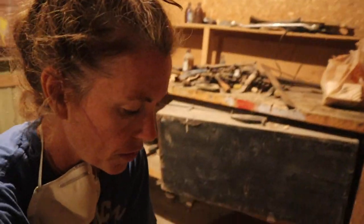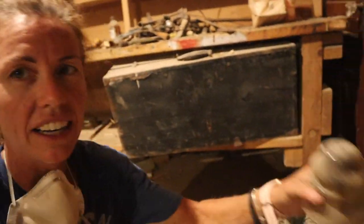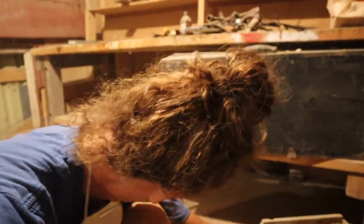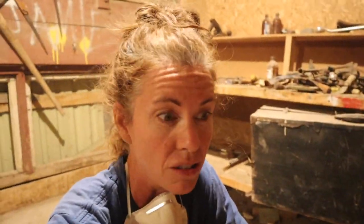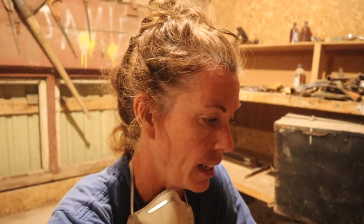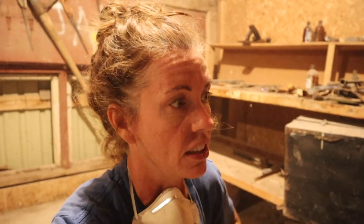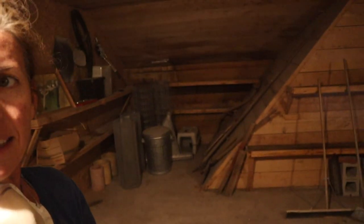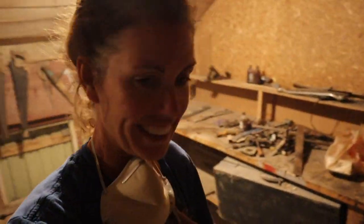Mark's grandpa worked for the phone company, and so we have a ton of these old glass insulators. We have like 1, 2, 3, 4 huge boxes full of them. So I have no idea what to do with them. My friend's a designer, so I'm going to see if she could have some use for them, decorating or something. And then other than that, it's just some stuff I want Mark to go through. And, yeah, I did pretty good. Between this room and this room.